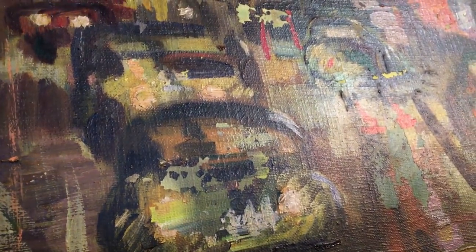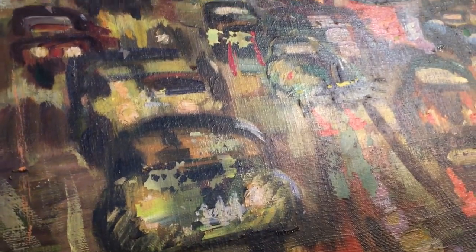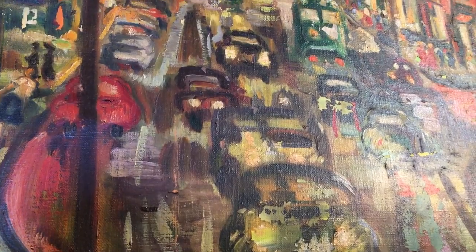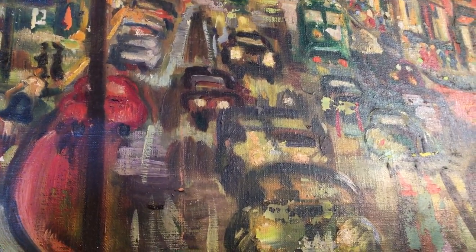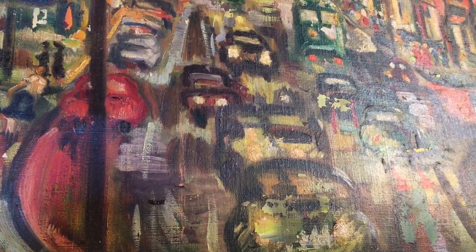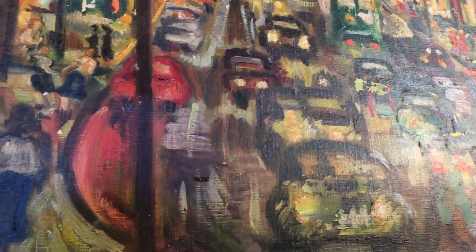But as far as I can tell, this is just an amateur artist, but I think an amateur artist has got some skill. There's so much energy in this picture, it just pops. And you can hear this city street. And me living in the city, I love this thing, although I am going to sell it.